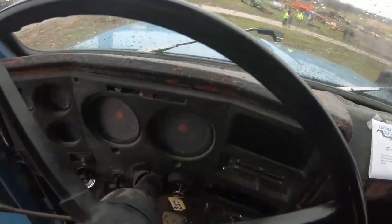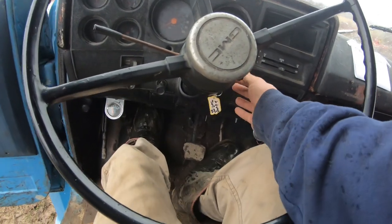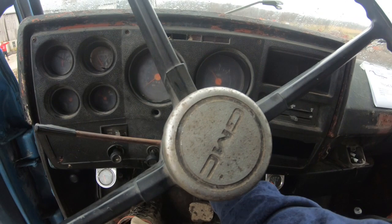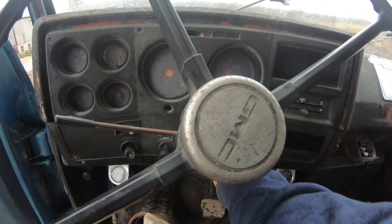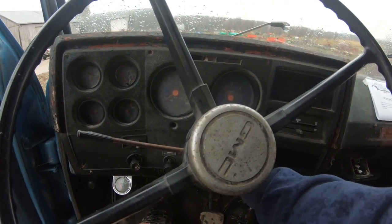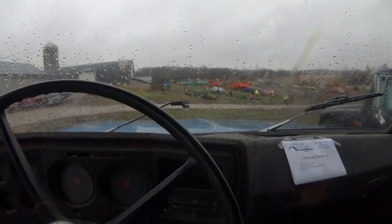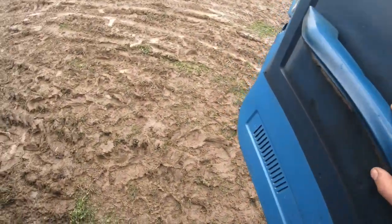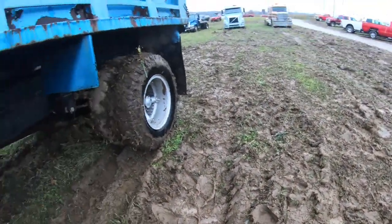Okay. Wonder if this thing... Oh. Nope, we don't want it. It won't run. And it's missing a wiper arm. We definitely don't want it. What good is it if you can't start it and hear it run?